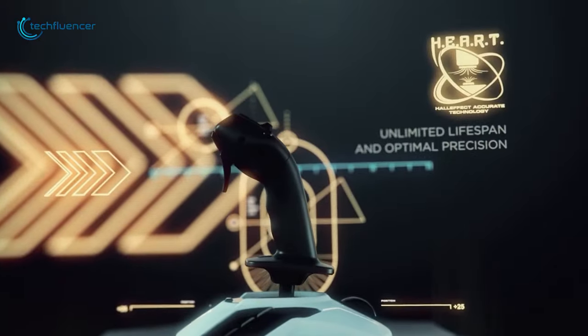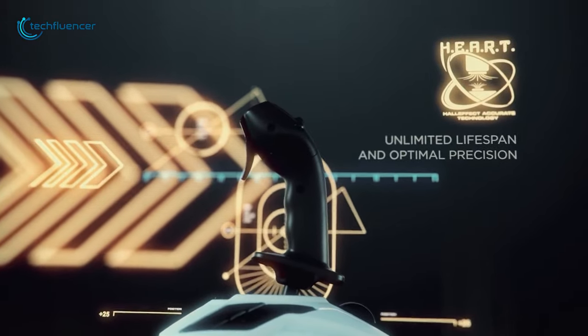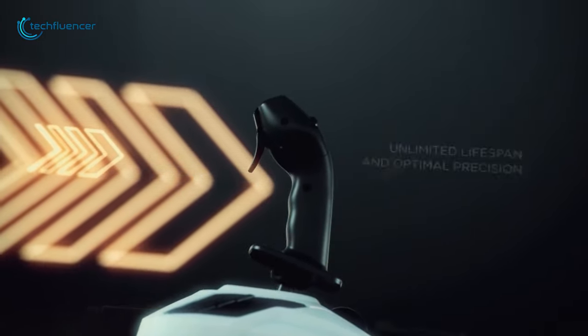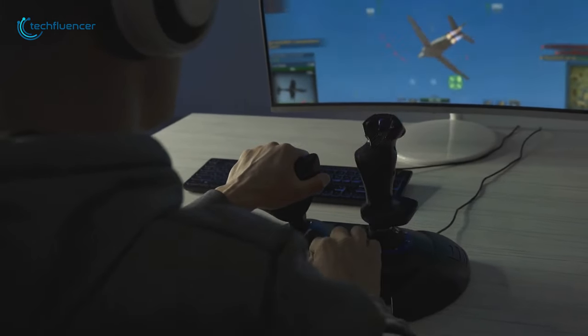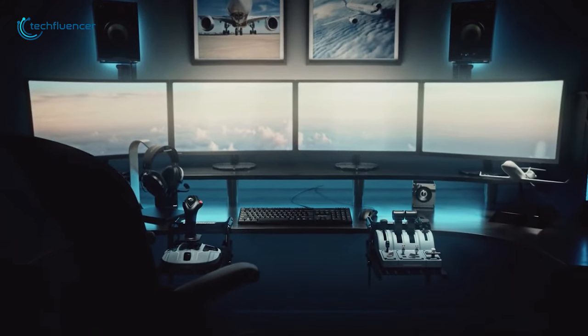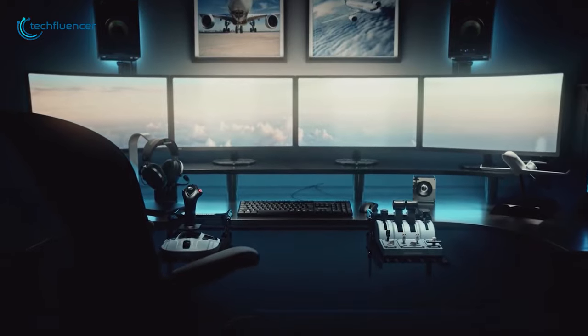Because of its realistic and versatile design, we have placed it on the number 4 spot on our list. If you want to experience flight simulation games in the most realistic way possible, then you should grab the Thrustmaster TCA joystick ASAP.